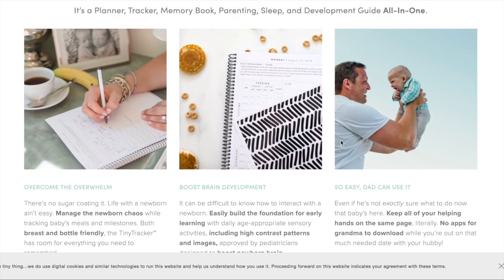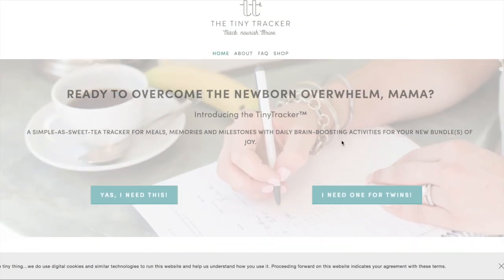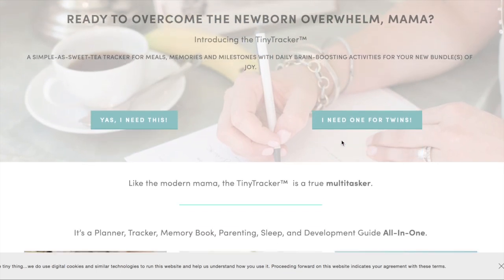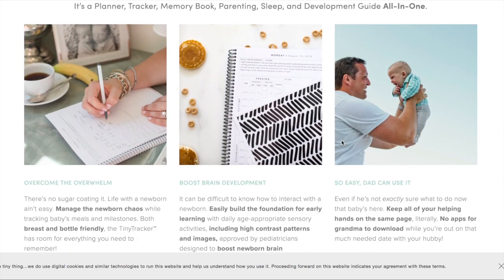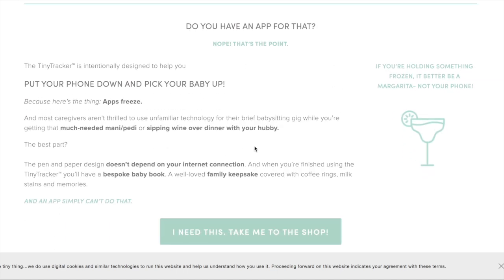Here we are on Lauren's website. Lauren has this gorgeous product called the Tiny Tracker. I actually really recommend it. It was helpful for me. She sent one along. So what I wanted to show you specifically is this section of her website. What I like here is even this headline, "Nope, that's the point." And she here is giving you specific information about why she doesn't do something a certain way.